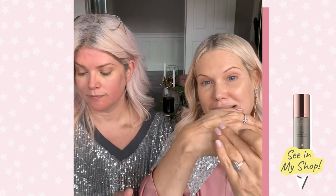Okay, you're going to get your foundation and put it on the back of your hand. This is like your mixing palette, assuming your hands are clean. So you're going to tap in like that. I'm not using a makeup brush because I get the best results of foundation when I use my fingers. It really helps melt the foundation into your skin.